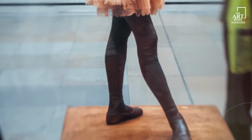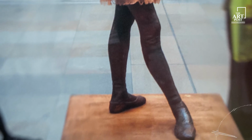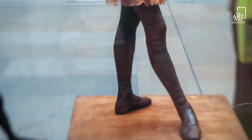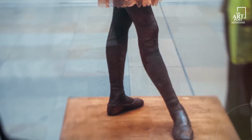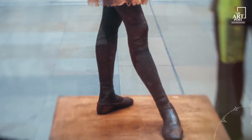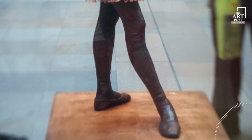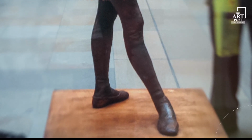Similarly, she is keeping her right leg forward and bending her foot to the right in a difficult posture, whereas keeping her left leg naturally straight for balancing her whole body. She is wearing tight high stockings and tight slippers used for ballet dancing with brown patina. She naturally presents herself here as a ballet dancer on the square wooden base.